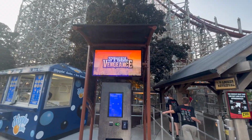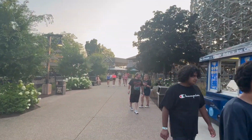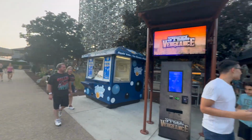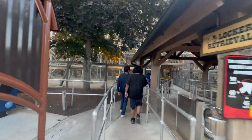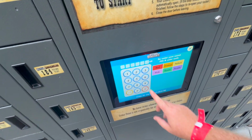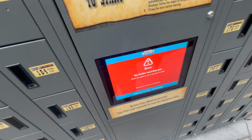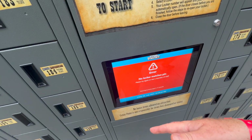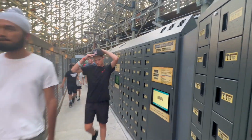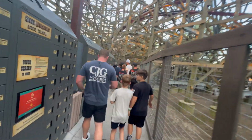All right, now right here between these two things is where you go back for your locker. You'll come from way down there after you get off the ride, and you need to come back this way to go to the locker. The lockers are here kind of right in the middle of Steel Vengeance. Come down until you find a blank screen, tap on it, reopen locker, and then you put your numbers again, just like I did before. Red, confirm. Nothing matches it because I already got my stuff, but it would open the door for me to go get what I needed from down here. I'd go grab my stuff and then I'd leave just like I already did.